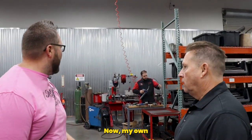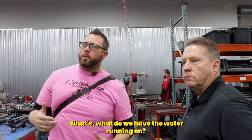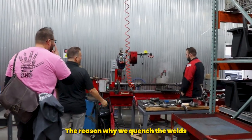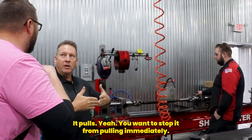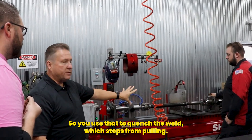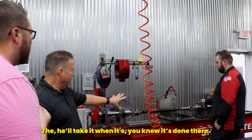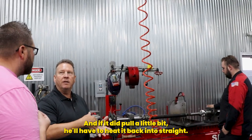Spectacular. Now, in my own naiveness, what do we have the water running on? When they weld it, they quench the weld. The reason we quench the weld is because we want to stop it from pulling. When you add heat to it, it pulls, so you want to stop it from pulling immediately. And then when it's done there, he'll check it for straight again. If it did pull a little bit, he'll have to heat it back into straight.